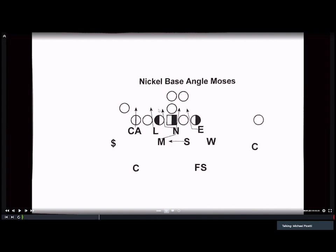Because if this guard's pulling, there's nobody there. Because the center is stepping this way typically to try to hook this guy. And if he's trying to fight across the face, he has to stop it. So now this is a free pass for your Mike linebacker coming across.